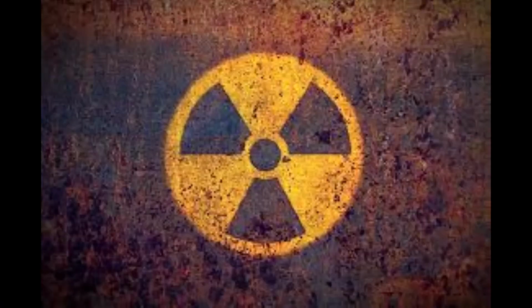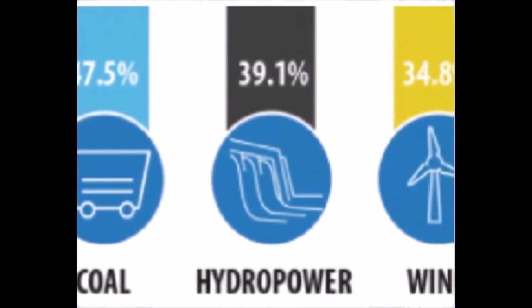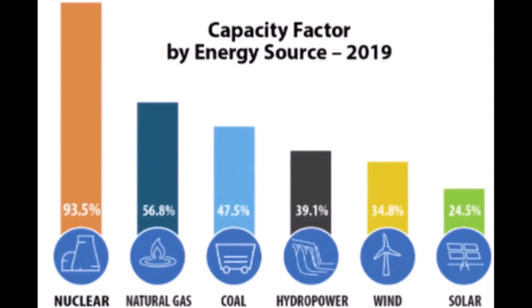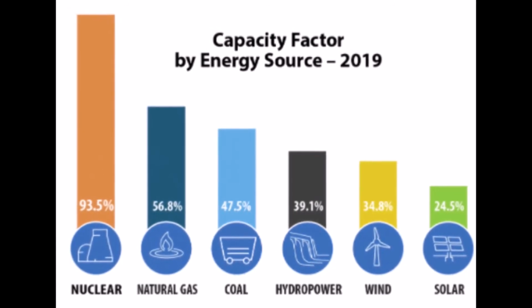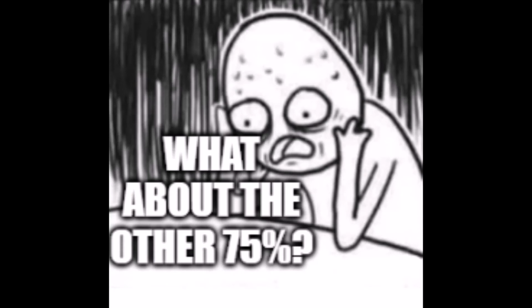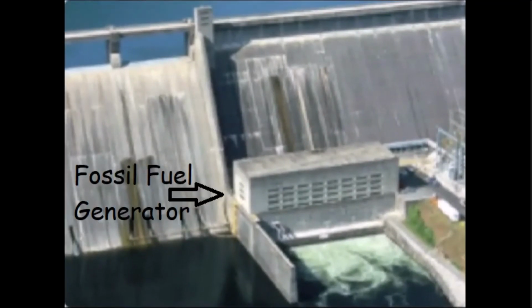panels. Nuclear also works at 93% capacity, natural gas at 56, coal at 48, hydro at 40, wind at 35, and solar at 25, which means that nuclear power plants work at full power 93% of the time, while solar power plants only produce full power 25%. But wait, you might be asking, what about the other 75% of the time? Well, these plants all have a backup power source, which runs on, you guessed it, fossil fuels.